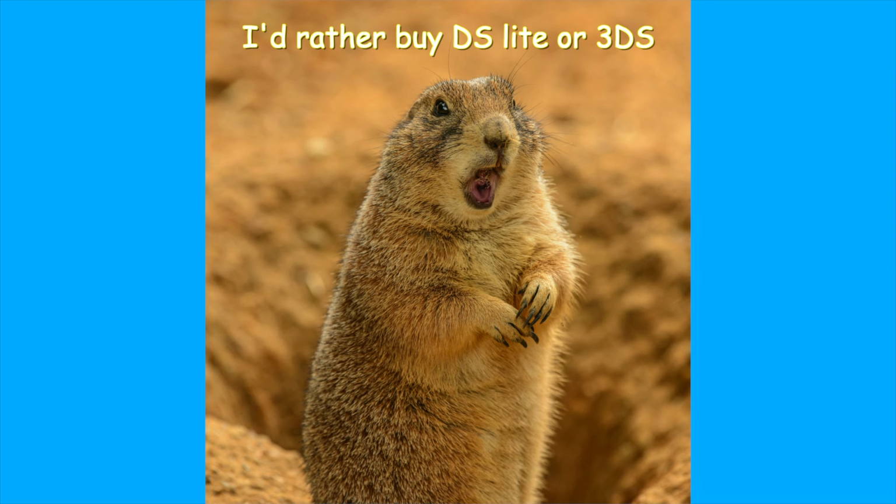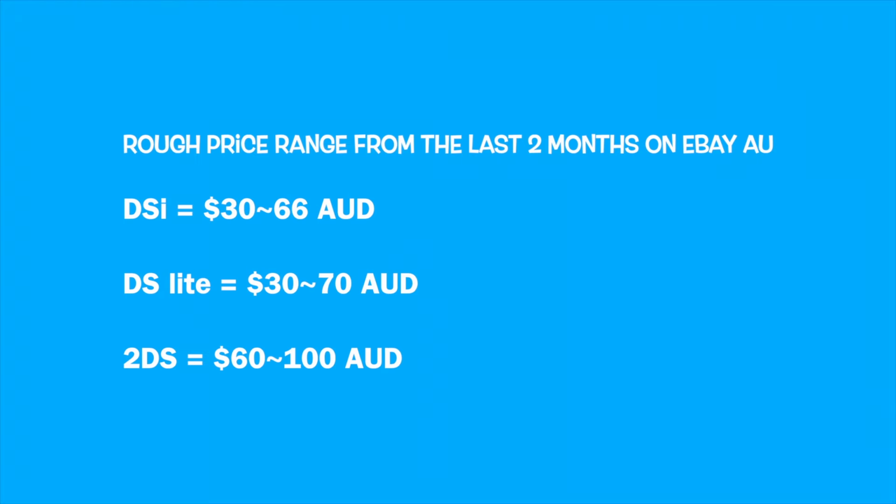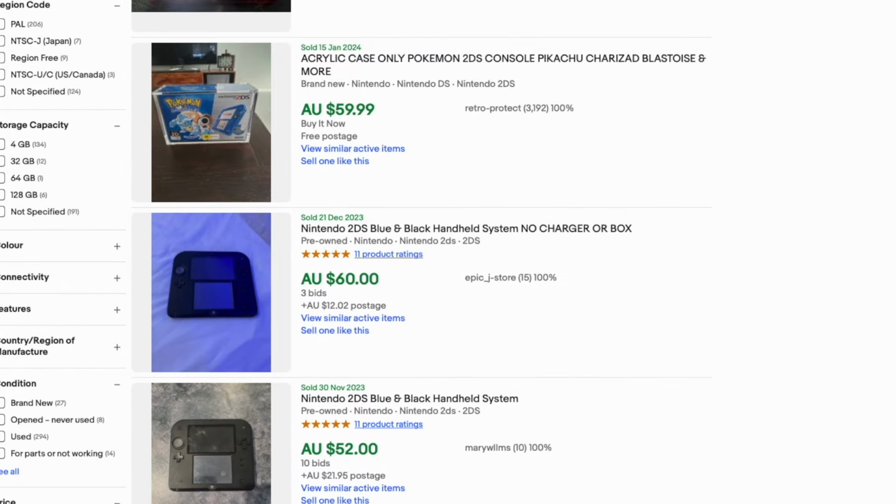So why should you buy this, other than the fact that it's extremely easy to mod this console? Let's get straight into pricing. Compared to DS Lite and 2DS, it's fairly neck and neck with each other. This will also depend on your region. You may be able to find DSi cheaper and vice versa. You can also get a 2DS if you spend a couple dollars more.